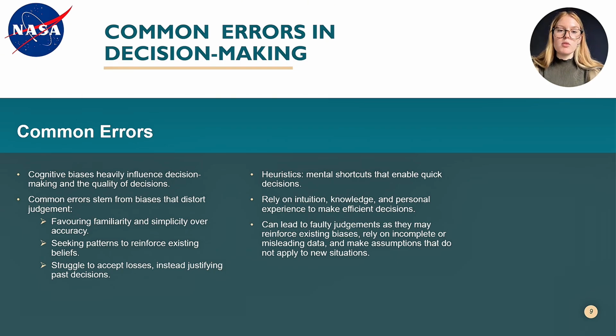Additionally, people rely on mental shortcuts to process information quickly, which can lead to systematic errors. Heuristics are mental shortcuts that enable quick decisions by focusing on the most important information, especially in complex situations. They are useful in fast-paced or uncertain environments, relying on intuition, knowledge, and personal experience to make effective decisions. However, while they do help avoid overthinking, they can also lead to faulty judgments, as they may reinforce existing biases, rely on incomplete or misleading data, or make assumptions that do not apply to the new situation.